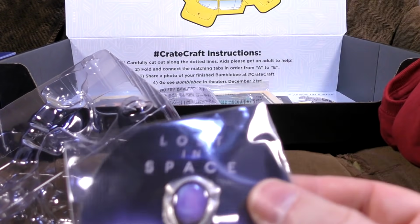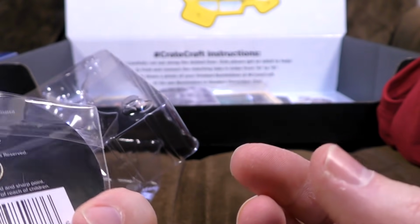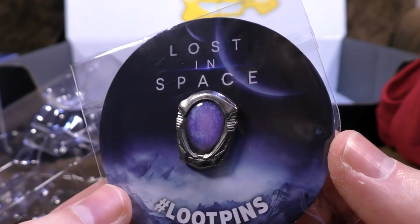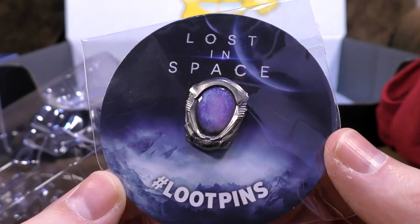Oh, the loot pin this time. It's the robot from the Lost in Space remake thing off Netflix. That seems a bit past its sell-by date. Or is Season 2 about to come out or something? I did actually watch the whole of the first season, and I quite enjoyed it. Got a bit bored with it by the end.